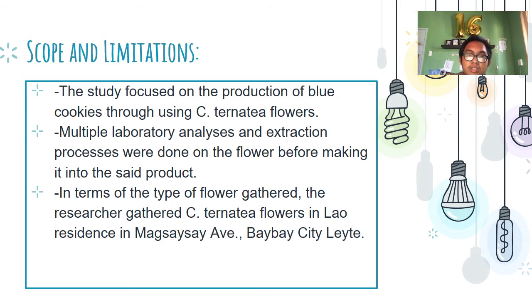Now, onto the scope and limitations. Of course, it's always going to be the scope and limitations that's going to give us a very hard time, because it limits our actions. The first limitation is the study focused on the production of blue cookies through using C. Ternatea.